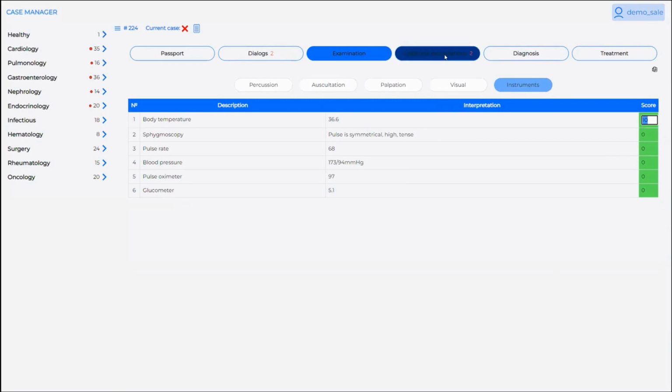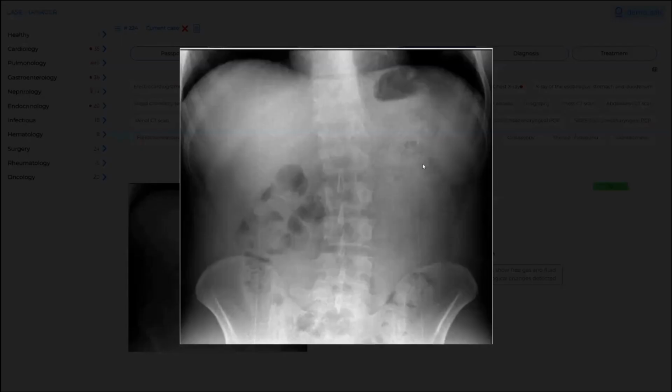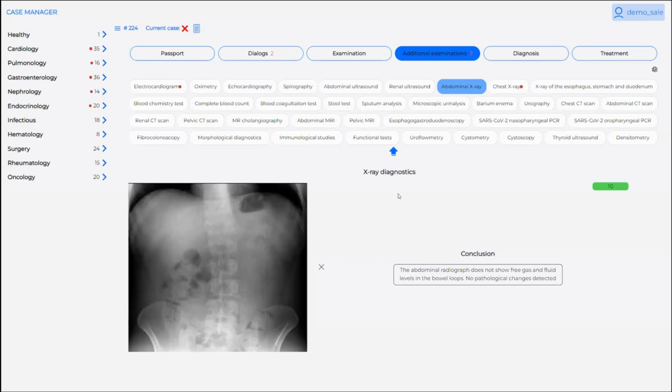Every action is scored. For additional examinations, we can choose any of them and change a picture if it's needed. So you can upload even your own X-ray here if you want to, and change the conclusion and the score as well.